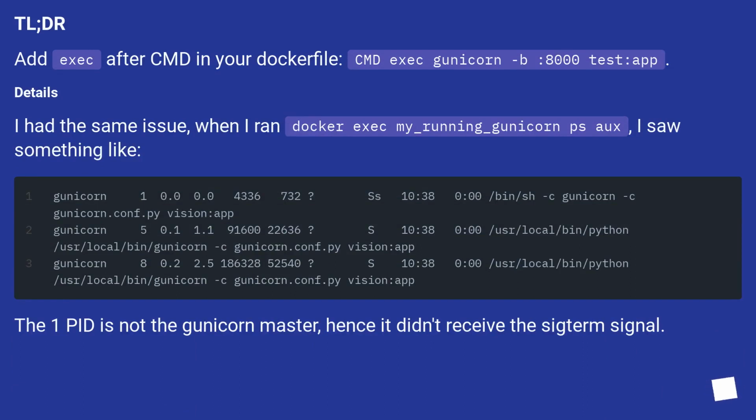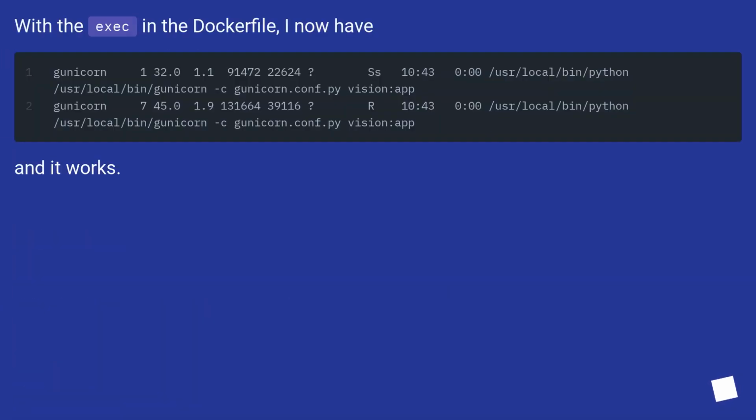Details. I had the same issue. When I ran docker exec my_running_gunicorn ps, I saw something like this: the one PID is not the Gunicorn master, hence it didn't receive the SIGTERM signal. With the exec in the Dockerfile, I now have this, and it works.